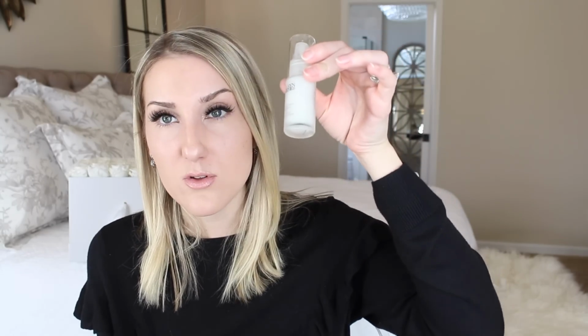I've been using this all month, and obviously things expire, but I'll never get through this before it goes bad, I'm sure, because you use the tiniest amount. This is enough. If you did a whole pump, it would be enough to do everyone on your street. You've got to use just the tiniest little pump, and then I put it right there.